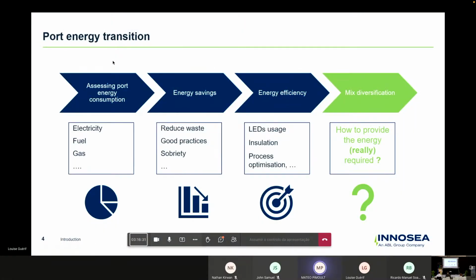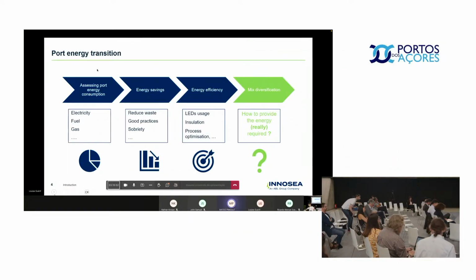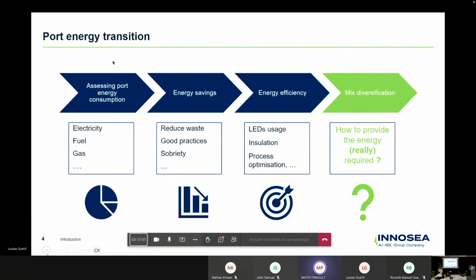Before considering mix diversification, the first step is assessing the port energy consumption to have a better overview of the energy needs at the port, what the usage is in terms of electricity, fuel, and gas. Once you have insight on which energy you need and use, you can do some savings and also some optimization of your process with energy efficiency. Basically it aims at providing the same service but with less energy. And then after these first steps, you can look at the mix diversification, because you know which energy you really need, so you know where to focus.